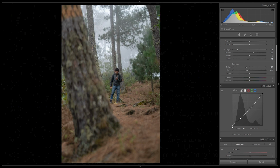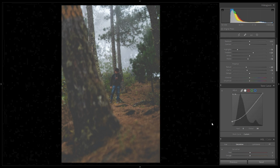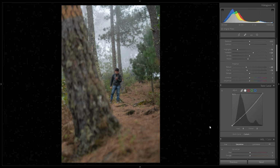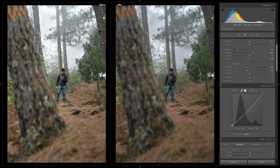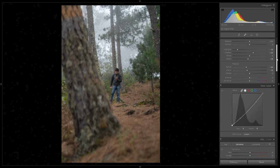Now remember that the blacks were just a tiny bit raised. Now we don't want to go to the extreme, so they're completely gray just like this. Just going to move them ever so slightly up, just a tiny bit to the value around 4, and now we can see that the blacks are just a bit more faded out, something that he had on his images. Okay, now for the color grading.